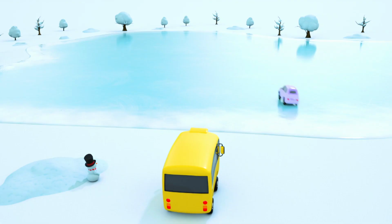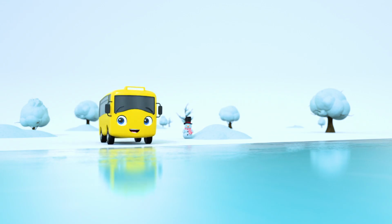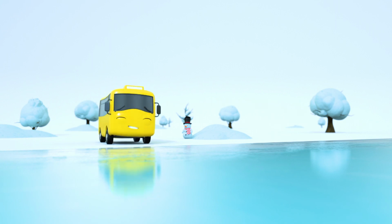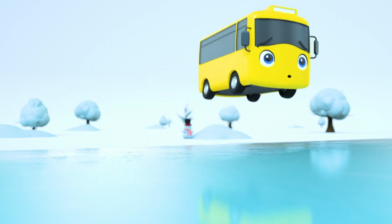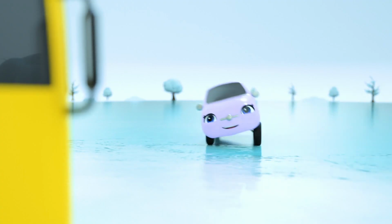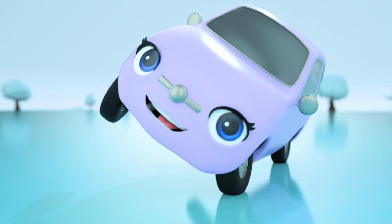Oh, wow! It's a frozen pond. Look at Scout skating on the ice. She's very good, isn't she, Buster? Come on, Buster. Why don't you give it a try? Whoop, careful! Aw, poor Buster. The ice is very slippery. It hasn't seemed to stop Scout. Look at her go!